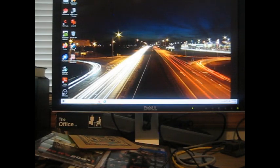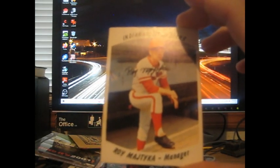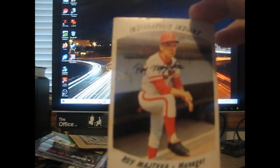And this is a slightly larger card. This took me over 3 years to mail this card. So it's not in great condition because it's been rummaging around in my boxes here. But Roy Majtyka, I don't know if the J is silent there, a manager for a long time, signed it right there in black pen of some kind. And amazing to get that.